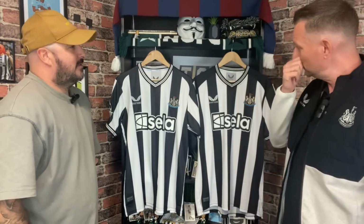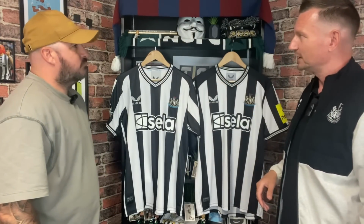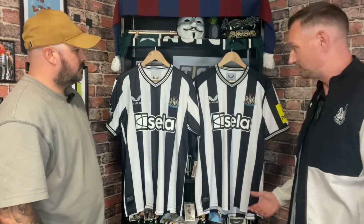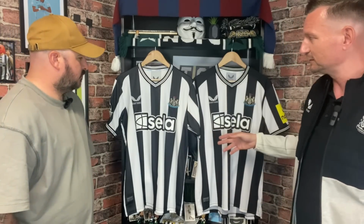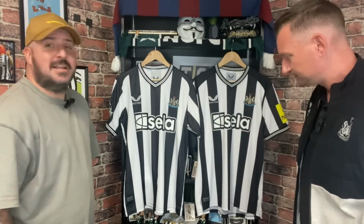And for all we've made of the little differences, maybe the odd bit of quality here and there, that shirt is not worth £70. No offense to anyone, but it's not. I mean, I bought it, so I've paid it as well. But when you see something that's so close to it for that price, it does make you think a little bit.